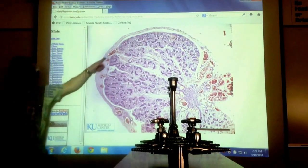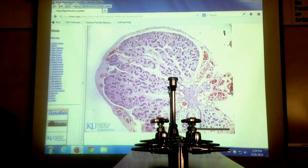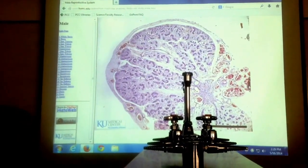Albuginea. That's the tunica albuginea because it's on the outside of the testis. The vaginalis would be outside of that. That's your tunica albuginea. It's always the white of the testis. Let's zoom in on our testis.